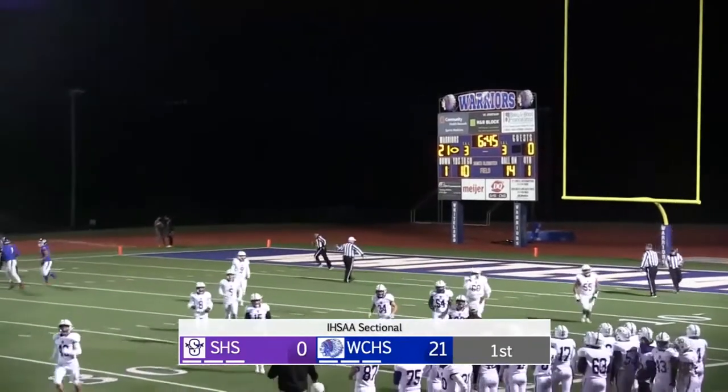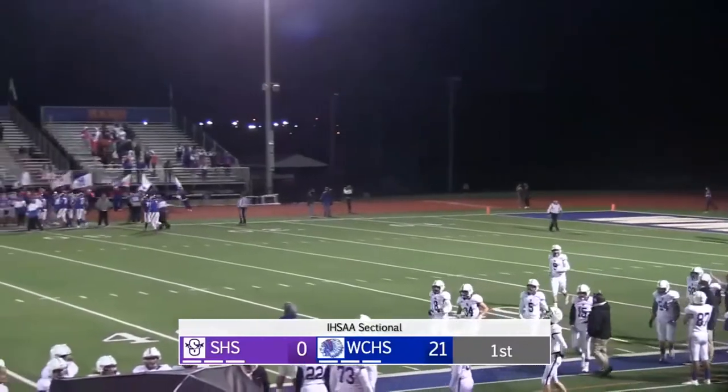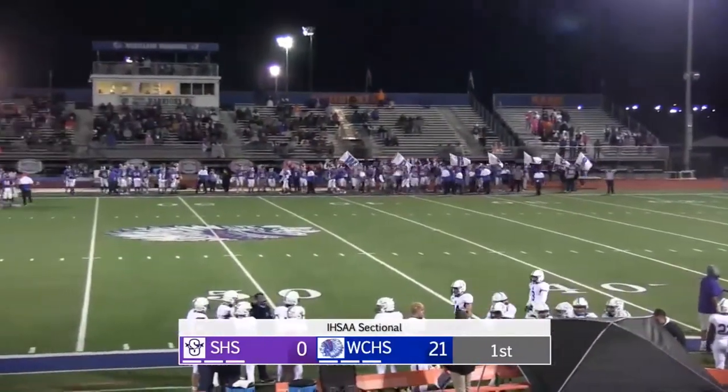And if Coach Fisher had written the script, I'm not sure he could have even projected this to go as well as it has so far for his Warrior team. No, he's got to be very pleased with both sides of the ball here.